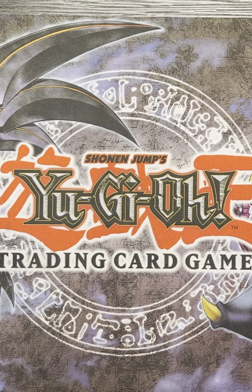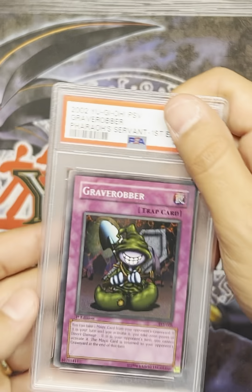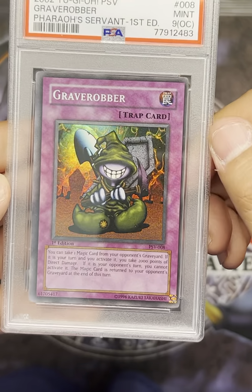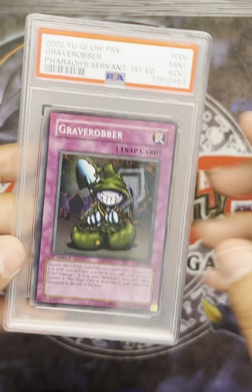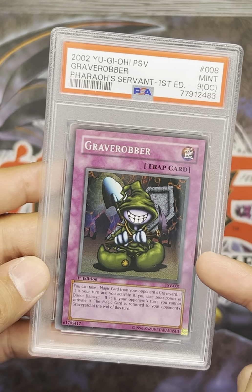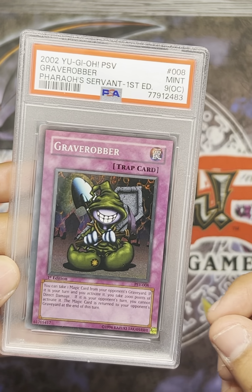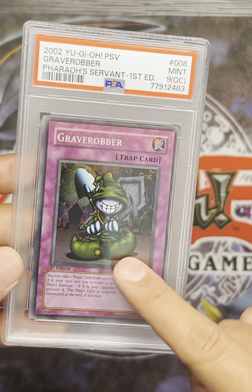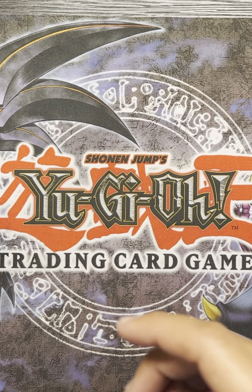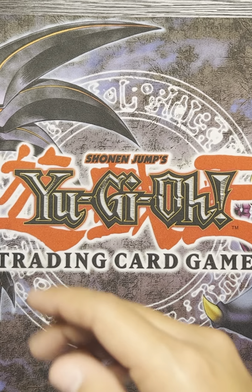And then next is a very OC Grave Robber with super mint, and it got the 9 OC. I've never pulled one before. I've seen people sub 9 or sub OC cards and then getting 7s, which is kind of bad because they were mint, but now they're back on track with their centering stuff, I think. So that's good.